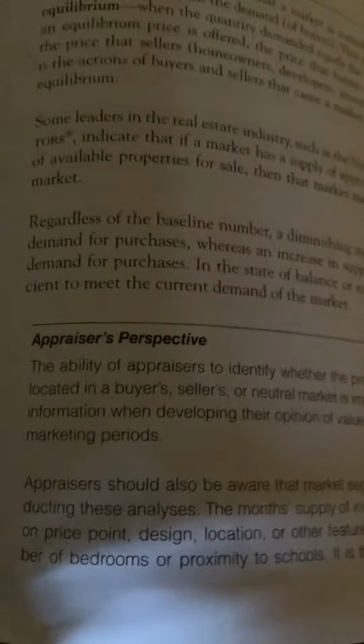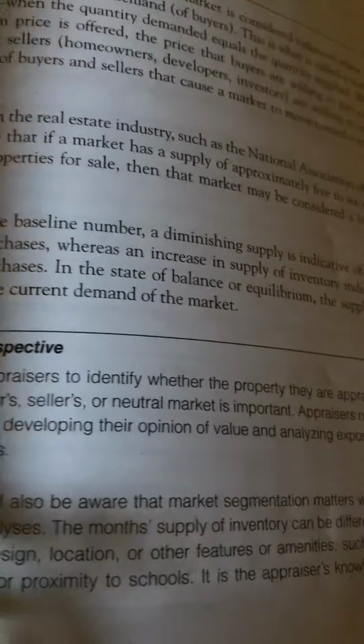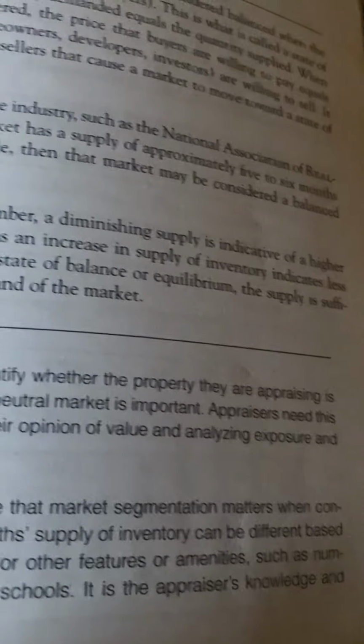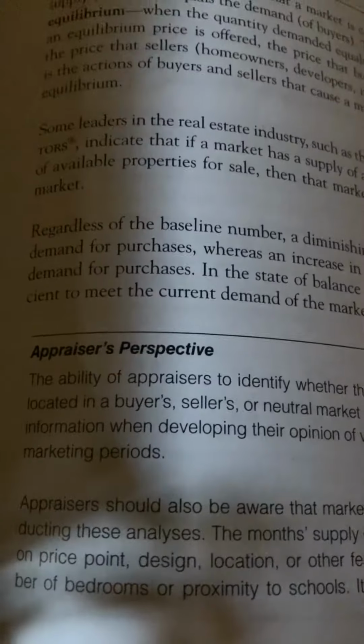Appraiser's perspective. The ability of appraisers to identify whether the property they are appraising is located in a buyer's, seller's, or neutral market is important. Appraisers need this information when developing their opinion of value and analyzing exposure and marketing periods.